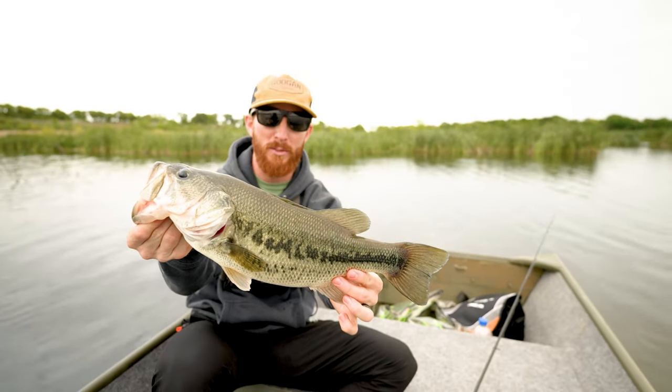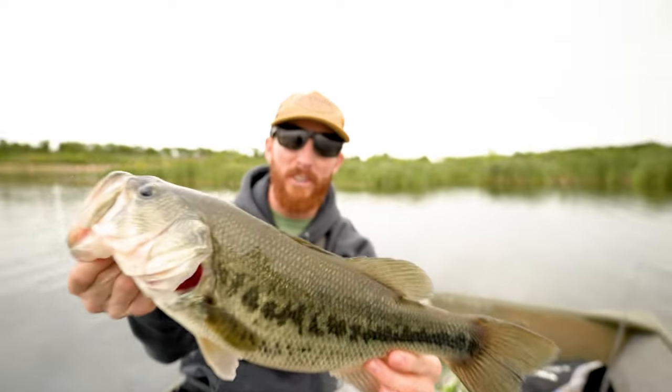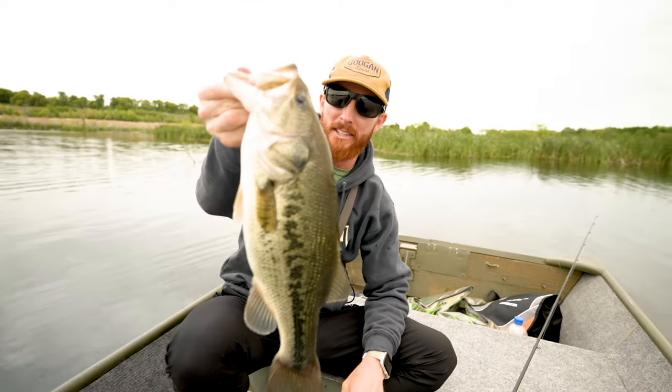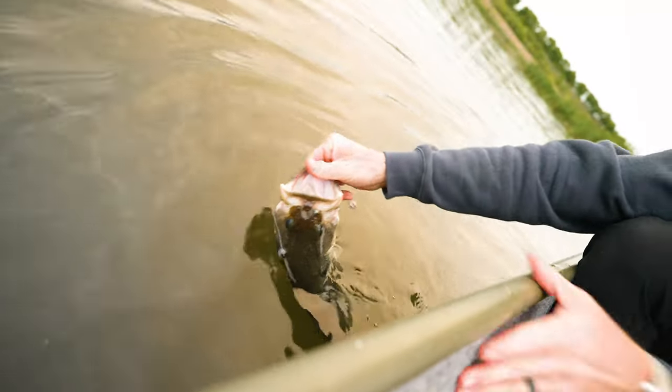Texas rig, crack and crawl. Switched up to that Bama bug. Got lucky. Woo! Feels good to crank a nice fish out of this little spot right here on the John boat with Cody for his first time behind the camera, y'all. Again, drop a like for him. Let's go ahead and get this guy back in the water. Catch some more.